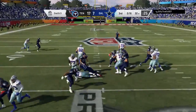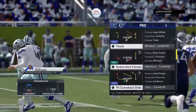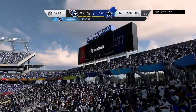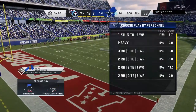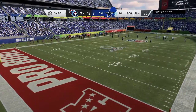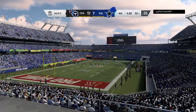They go to Elliott again. And this carry not as productive. He's swallowed up at the line of scrimmage. This offense in desperate need of a conversion as they come up on 3rd down. Welcome back live to Orlando. It's the Cowboys in possession of the football, but they trail here as we begin the 4th quarter of play.